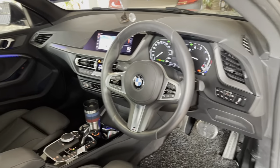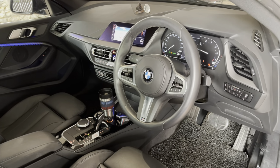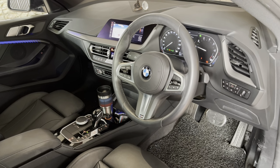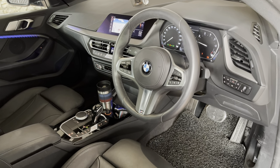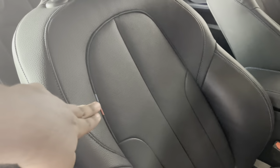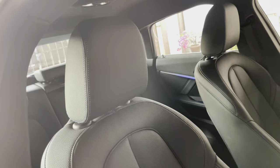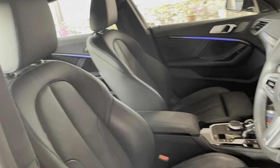That's the interior right there. So as mentioned just now, this car does come with the M-Sport package. That adds on the M leather wrap steering wheel, as you can see. The M-Sport steering wheel, the M door sills, M floor mats, as well as this subtle M logo on the sport seats. You get blue contrast stitching as well on the seats.